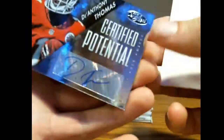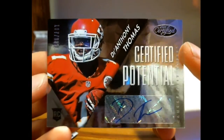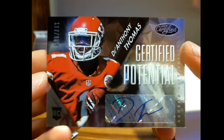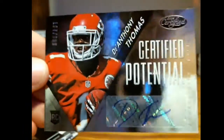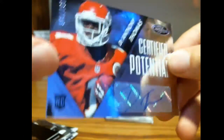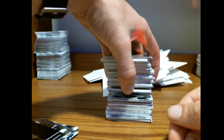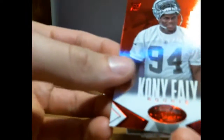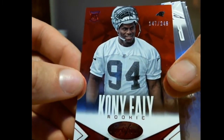Alright, and DeAnthony Thomas out of $3.99. Nice hit for the Chiefs. Maybe their third or fourth. Can't remember. Maybe second. I can't keep track. Alright. And at a 249 for the Panthers, Coney Fay.